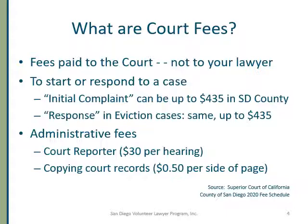There are also administrative fees. For example, a court reporter at a hearing costs $30, and making an official copy of a court record can cost up to 50 cents per page.